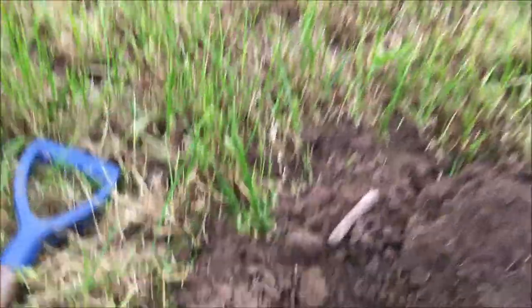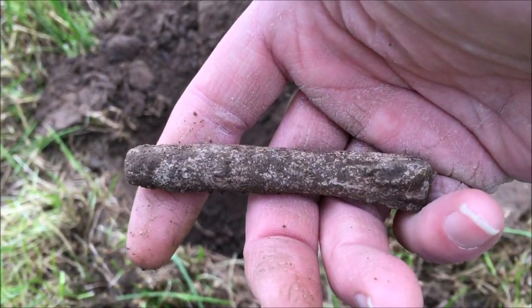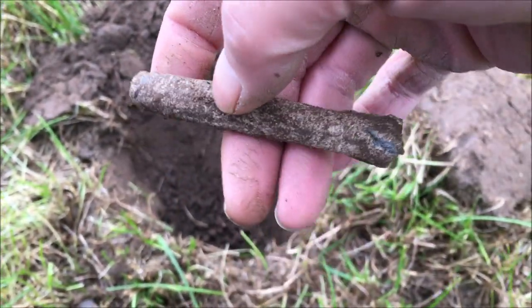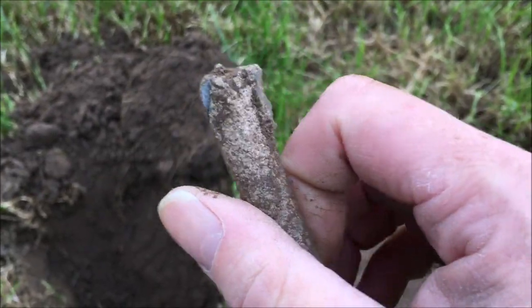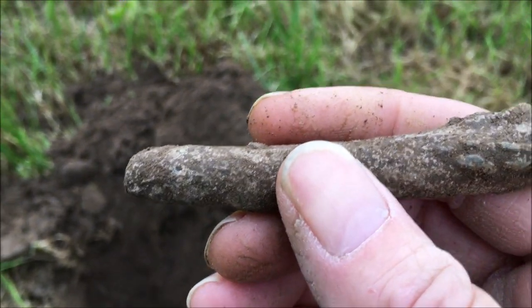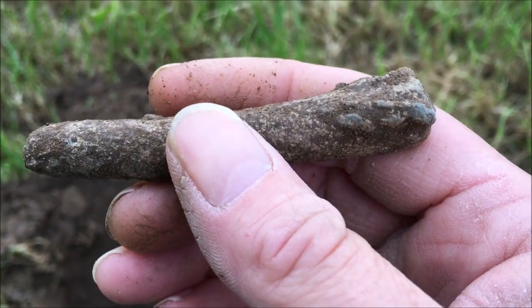Hi guys, first recordable find. I'm not 100% sure what this is. Lead pencil, chunk of lead. Is this a piece of lead? I suppose you could use it as a pencil. Anyway, chunk of lead. Let's crack on, see what else is in here.